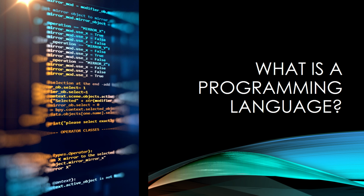Programming languages are special artificial languages designed so we can give instructions to computers. We'll look at their definition, how they interact with hardware, and see some examples.